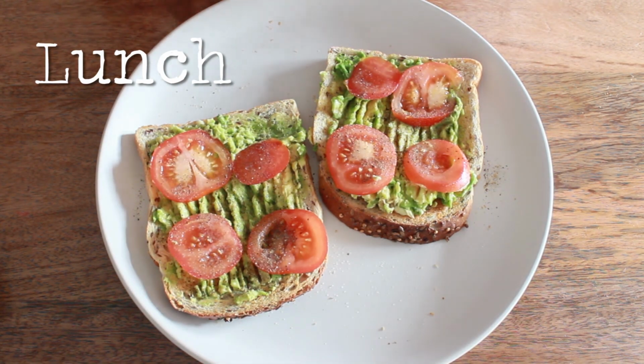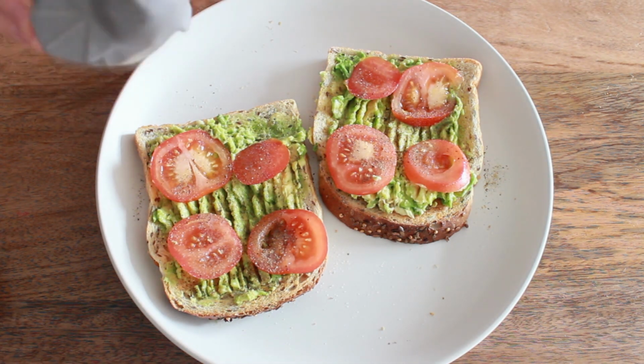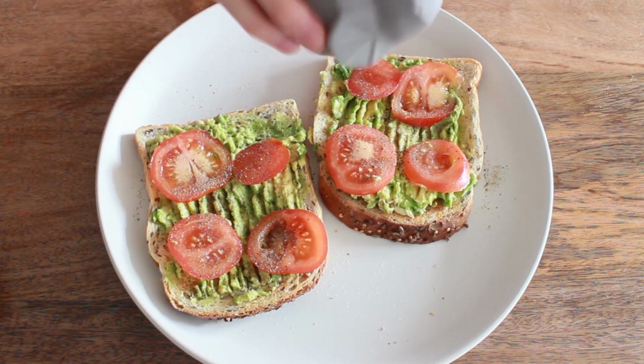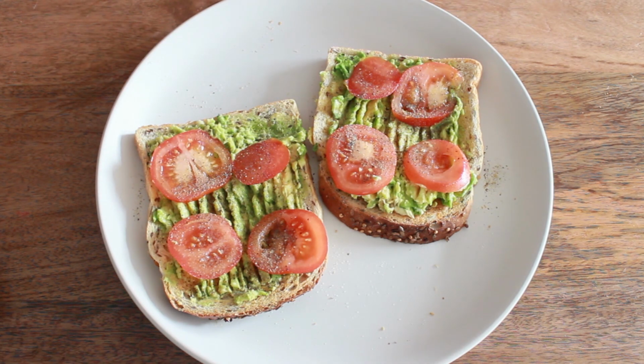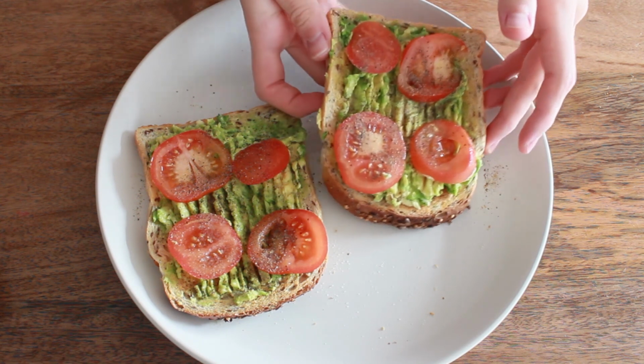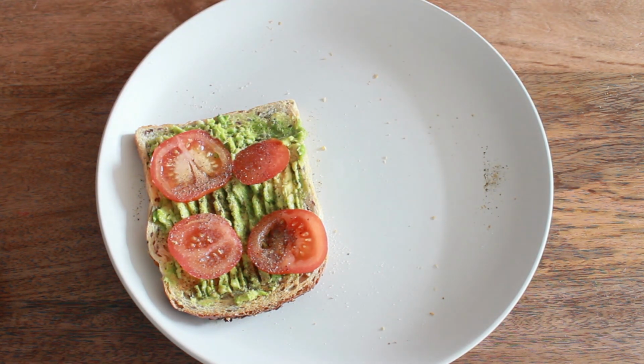Next off then, lunchtime. Gone in with avocado toast, which has been a recent favourite of mine. I've just mashed some avocados onto some toasted seeded bread. Sometimes I use vegan spread, depends if I'm in the mood for it. And then I've just chopped some tomatoes and thrown some salt and pepper onto it. Literally takes 5-10 minutes to make, and it's actually really filling.